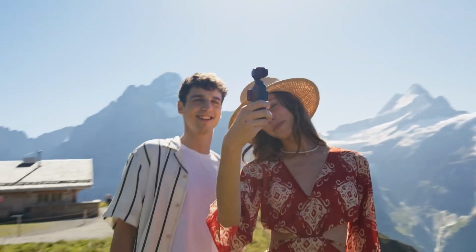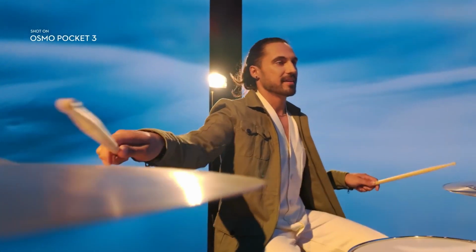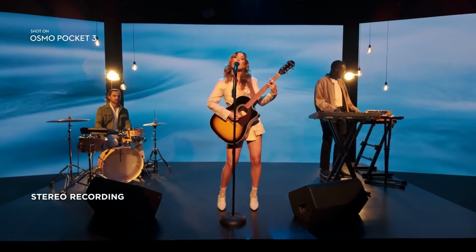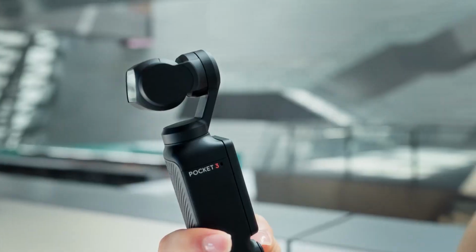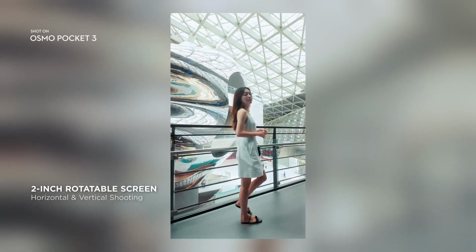Anyone familiar with DJI's Osmo Pocket cameras will find the design of the Pocket 3 comfortably familiar. The limited number of physical controls also makes it easy for new users to get started. There's a record button for switching the camera on and recording and a joystick for controlling the gimbal movements and zoom, but the more in-depth features can be accessed via the touchscreen and the DJI Mimo app.